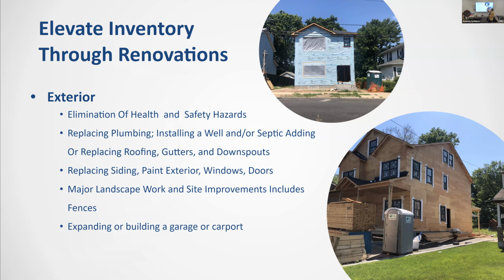The exterior, eliminate any health and safety issues. Sometimes you have an abandoned septic tank or abandoned oil tank. That could be part of this loan, if it's not negotiated for the seller to do it, because again, I've worked with a lot of bank owned properties and they sell as is. So now you're responsible. So if you're in that scenario, you can include that.